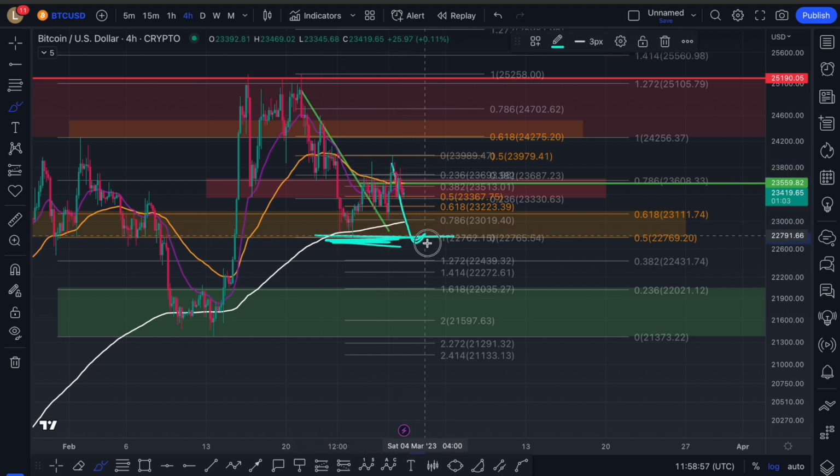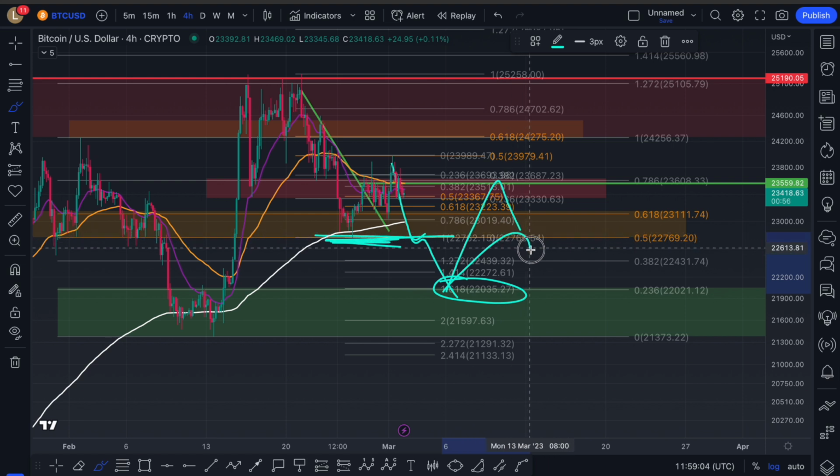You could take a sell trade down to here because there's no guarantee we go further. You could bounce and reclaim these levels. Now, if you come back and flip it and just hold it as resistance, that's when we can come down lower and lower.